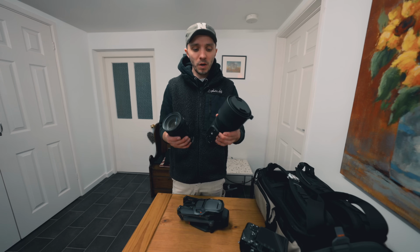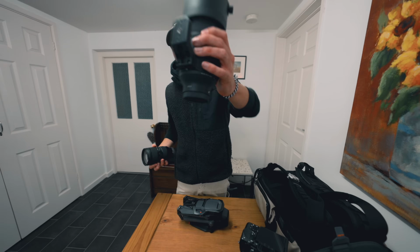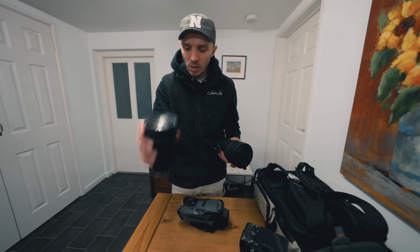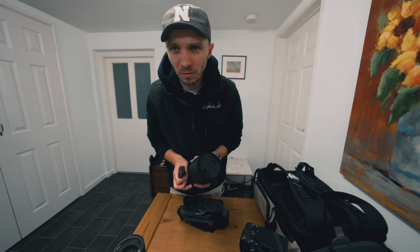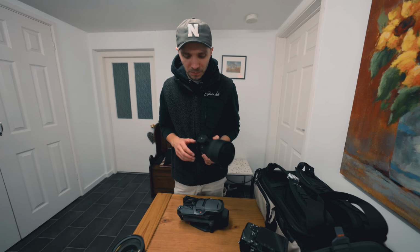I don't know if I would get rid of the 35 to 150 for the 72-200. It is about similar weight, but you get more range with the 35 to 150 than you do from the 72-200. So I think the 35 will win it over for me, but we'll see. I haven't done a full video on it. We'll see how I feel after that.